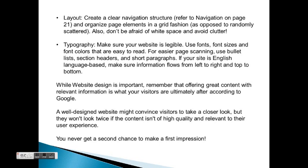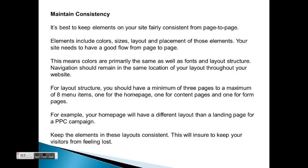While web design is important, remember that offering great content with relevant information is what your visitors are ultimately after, according to Google. A well-designed website might convince visitors to take a closer look, but they won't look twice if the content is not of high quality and relevant to their user experience.